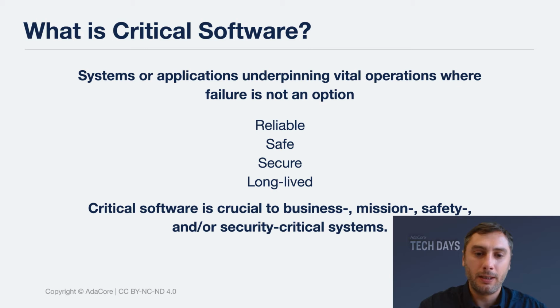So to start, giving a bit of context, first, what is critical software? Software is seen as critical when its quality and dependability impact the operations and processes of any critical application, system, or mission using it. That's where failure is not an option. When critical software is deployed, flaws can result in major damage to a business or mission, have legal and environmental implications, or lead to loss of life.